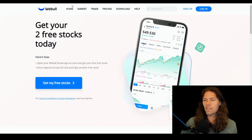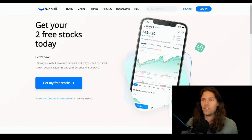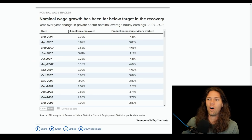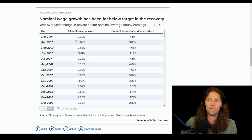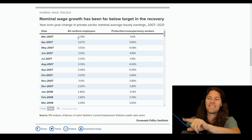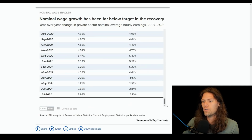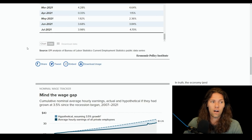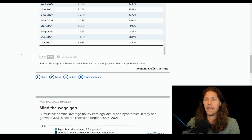But something that's really important is relating how the increase in prices relates to the increase in wages. So we have here on EPI.org the increase in wages over time. We have all non-farm employees here and then production and non-supervisory workers here. Each of these numbers is the increase in the last 12 months. So here we have March 2007. This is the increase in wages between March 2006 and March 2007. If we scroll down to current day, we can see the increase for all non-farm employees is 3.98% over the last 12 months in average wages.